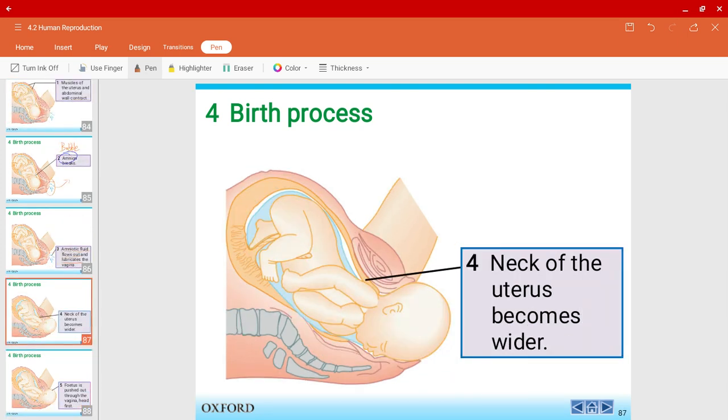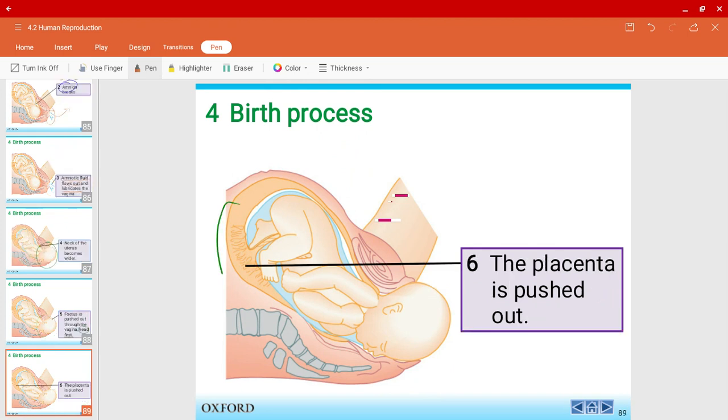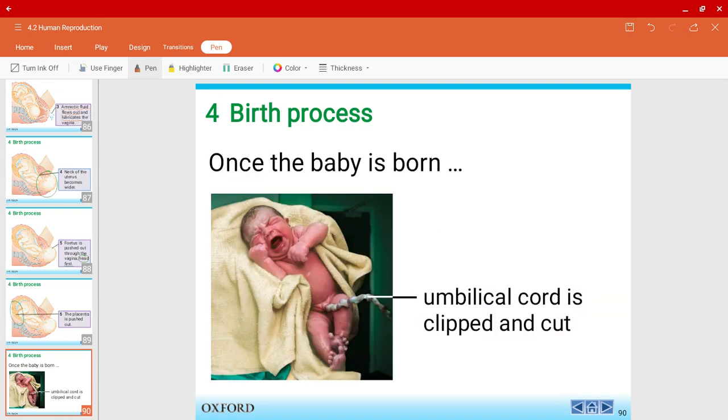The next step is when the neck of the uterus will eventually become wider, and you'll also notice that the head of the baby is starting to pop out. Eventually, through the repeated contractions of the muscles, the fetus is pushed out through the vagina, and as I mentioned, the head of the baby will come out first. Finally, the placenta is also pushed out. Now that the baby is born, everyone's super excited and happy. It's an amazing feeling. However, one thing we need to pay attention to is that the umbilical cord needs to be clipped and cut off.